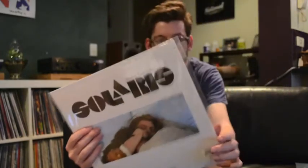Next up, this is Solaris. Well, it's the soundtrack to it. So this is a soundtrack to the original movie, not the movie that came out with George Clooney a few years back. I haven't seen the movie yet, but I'm planning on watching it later on this evening.